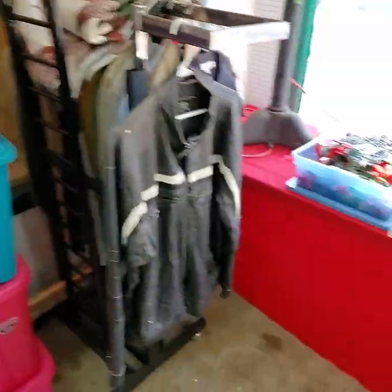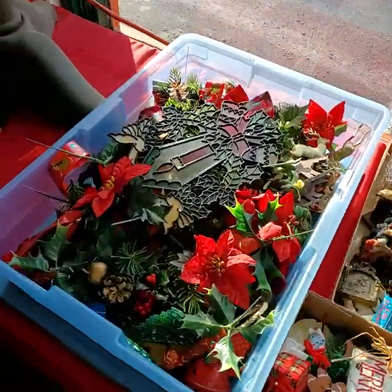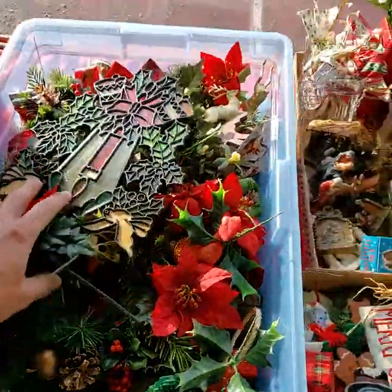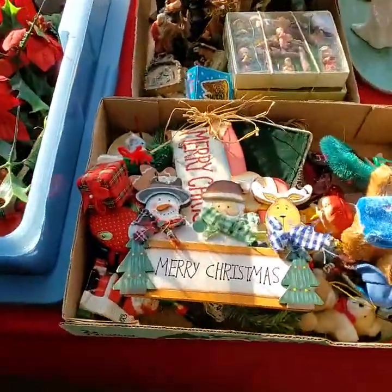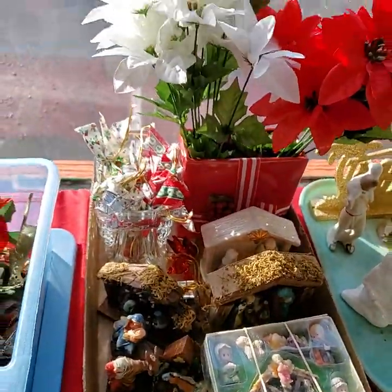All with lids. Come over here to number 14, table full, high quality Christmas. Very, very nice stuff, tote with lid in there. A lot better detailed pictures and video when it comes time for auction.